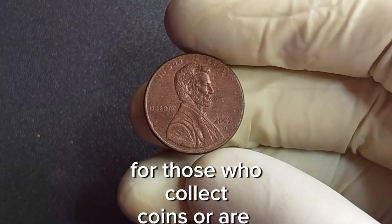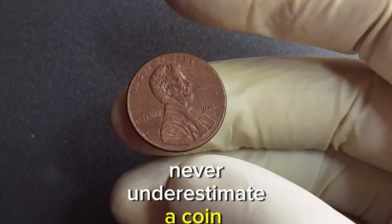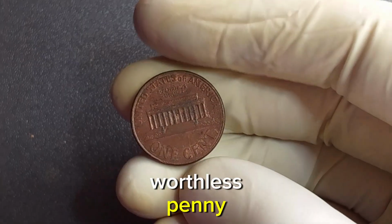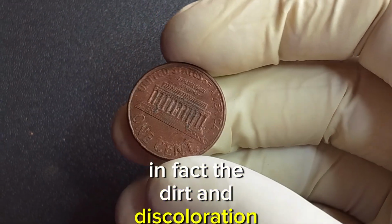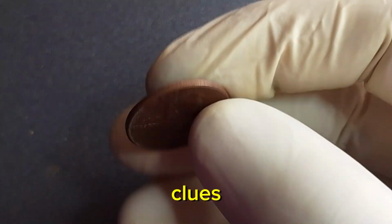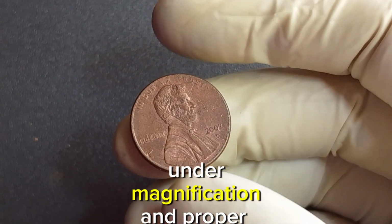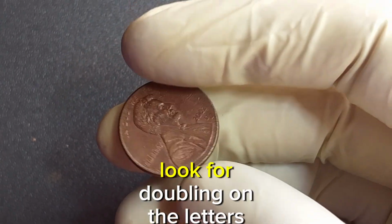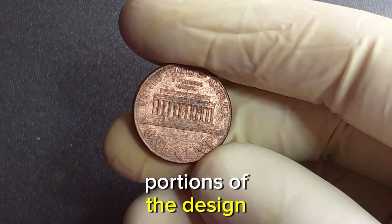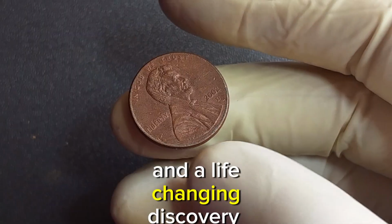For those who collect coins or are just beginning, the lesson is clear: never underestimate a coin because of its appearance. A dirty penny doesn't always mean a worthless penny. In fact, the dirt and discoloration can sometimes help preserve certain details or hide important minting clues. Many collectors recommend examining all older coins under magnification and proper lighting. Look for doubling on the letters, cracks in the metal, or missing portions of the design. These subtle signs can mean the difference between a common cent and a life-changing discovery.